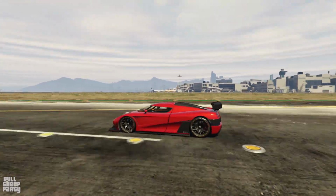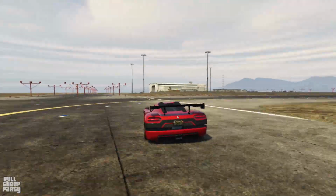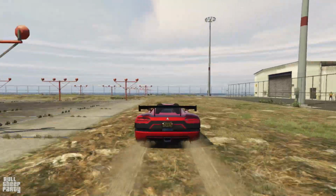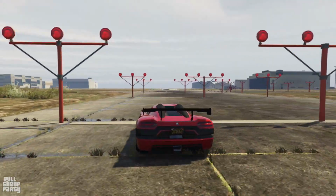But if you're like me and you don't care about races, it's all about the fun that you can have with the car. Just shredding some rubber on the open road, or as in this case in the airport in free mode, it's just too much fun for only $1.6 million.